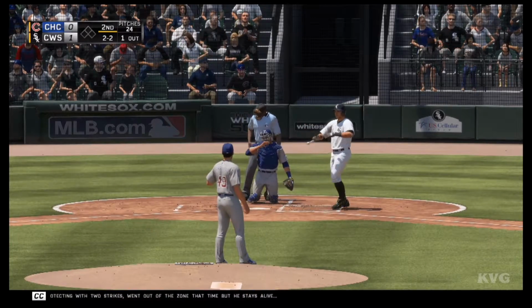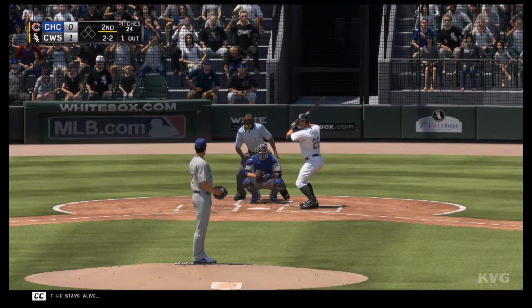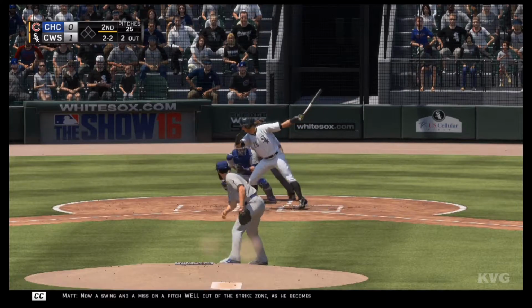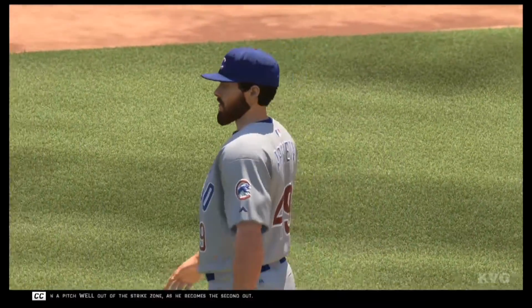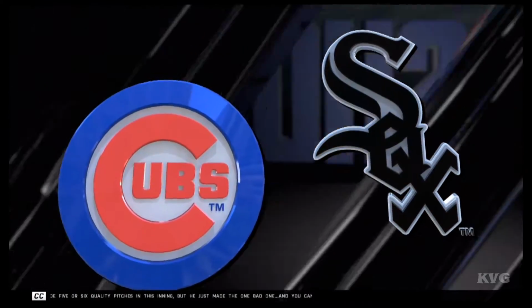Protecting with 2 strikes, went out of the zone that time, but he stays alive. Even at 2 balls and 2 strikes, here's the pitch. Now a swing and a miss on a pitch well out of the strike zone as he becomes the 2nd out. Well, he's made 5 or 6 quality pitches in this inning, but he just made the one bad one.